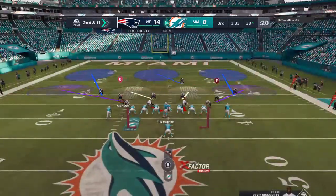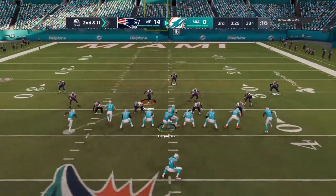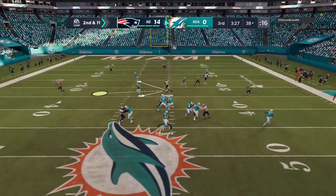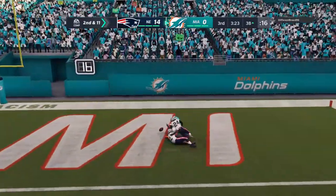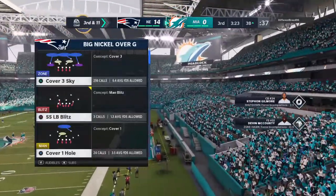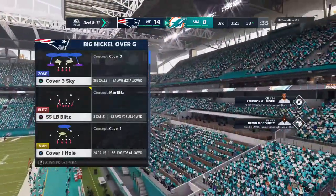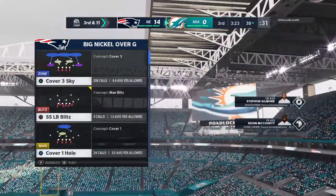38-yard line, second and 11. They'll throw again. Fitzpatrick. Try to lay one up deep. And oh, not only did he drop it, he dropped it in the end zone. Incomplete.